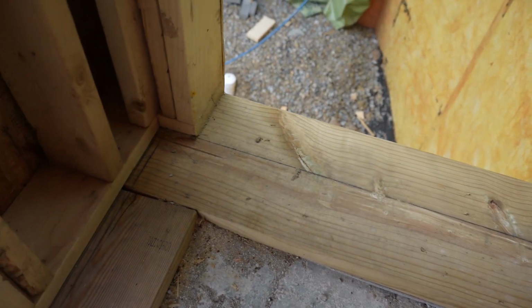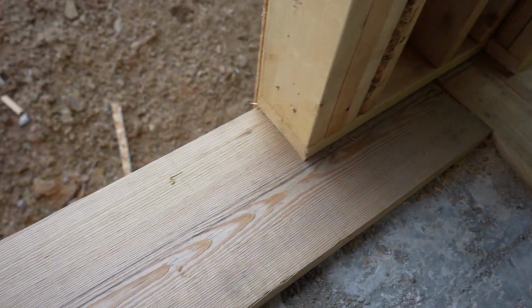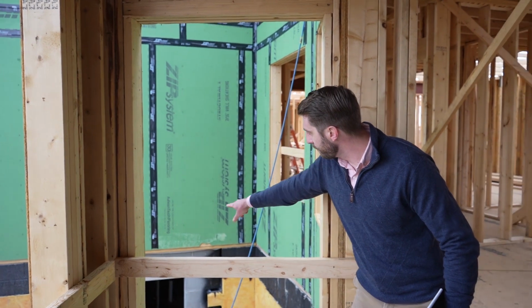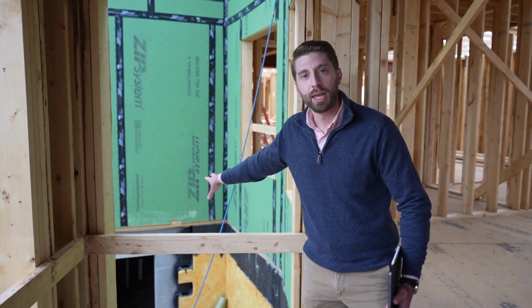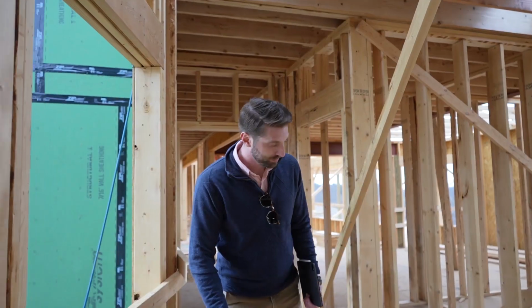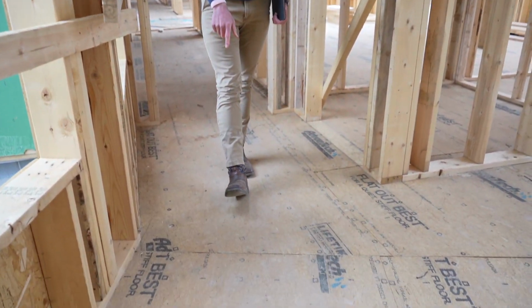So right now we have 2x12 lumber that sits there. Our exterior wall right here is going to then sit over top of a brick. We could kind of see right there where we'll have a little bit of a brick wall opening. That's what the rest of this portion of the garage looks like, which is not bricked yet. That'll come much later.